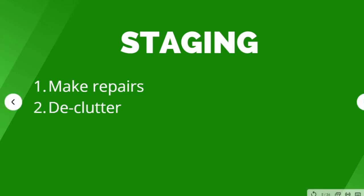Next, you would want to declutter. If you're already serious about moving, then I would highly recommend that you remove things that are not needed. This will make your property look more spacious and give the potential buyer the opportunity to envision themselves living in the property. If they can see all of your clutter, they would think that your property is smaller than it actually is. So, to give them the illusion that they have a lot of space, I suggest that you declutter.